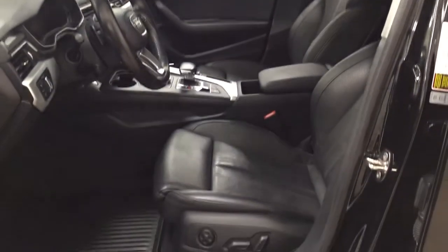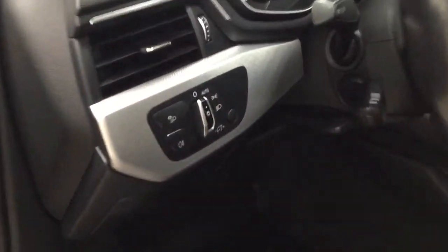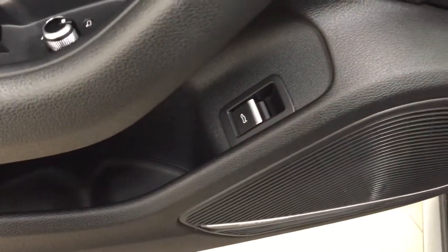Now, taking a closer look just at the front dash as well as the front seats, black interior with your power driver's seat with lumbar support, light controls, seat memory controls, power locks, mirror controls, heated mirrors, as well as the window controls, window locks, and you also have the tailgate release as well.